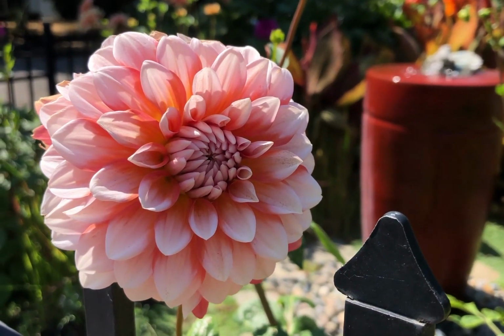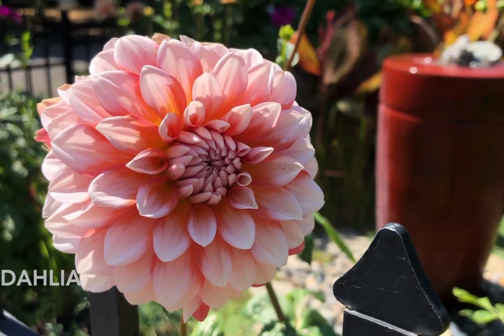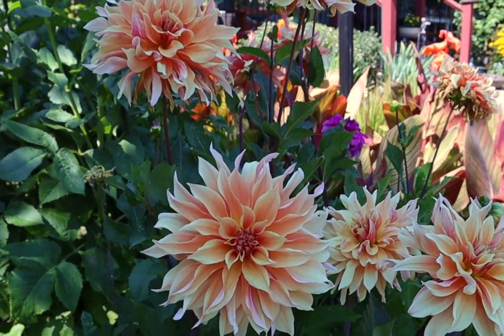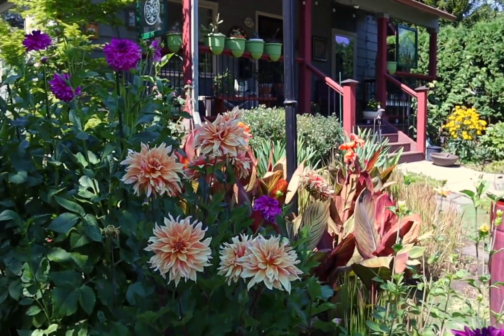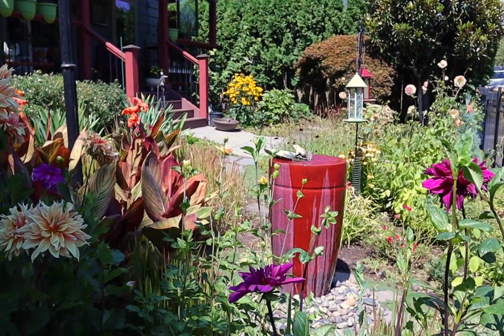Now another yard with a different style. I saw this dahlia peeking over the fence. I got excited. Then I saw more dahlias. I got even more excited. The colors in this yard are absolutely stunning. You see the red railing, then we have the reds and the oranges and the purples. All of these colors complement the house so well, with the fountain acting as a focal point.